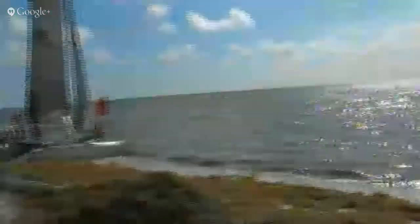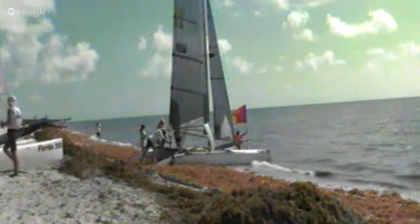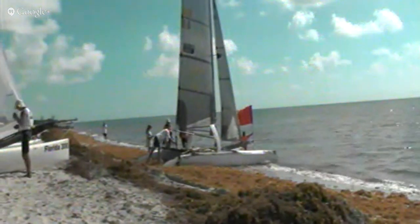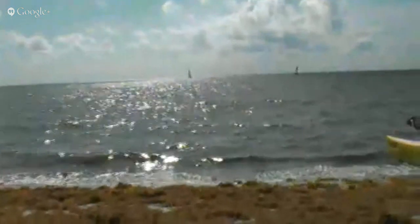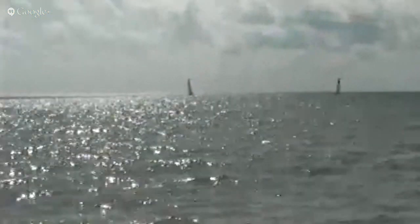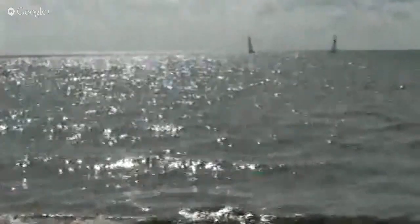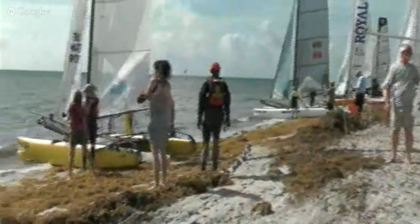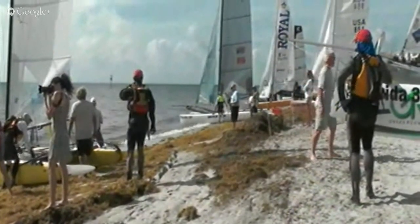Okay, so over here we have Key Sailing in pole position. They were the first boat to finish not foiling. Out here we have the two foiling boats just hanging out until it's their turn to start. They start 5 minutes after the Florida 300 boats. And then here we have the rest of the first wave of Florida 300 guys.